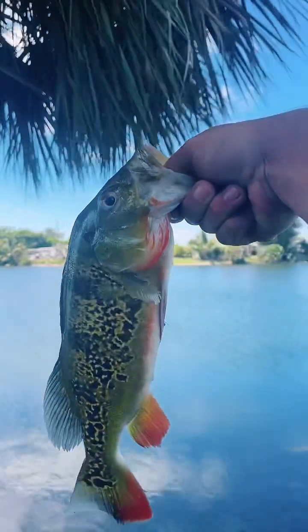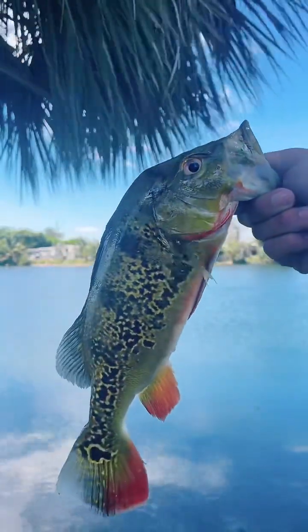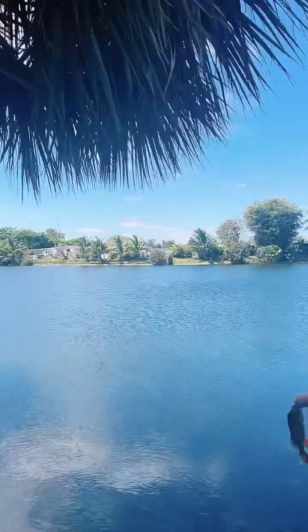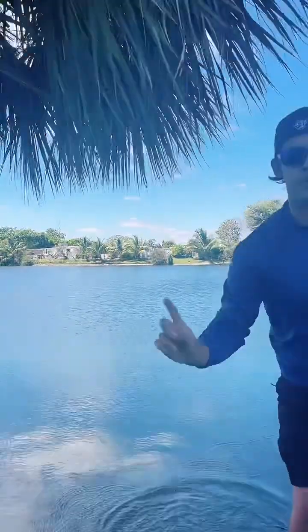Not gonna bother weighing it since it's probably not gonna reach a pound, but look at these colors. Let's release it. There it goes. Hey, peacock number one though.